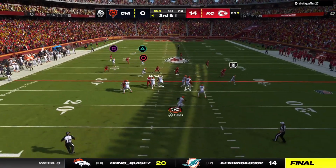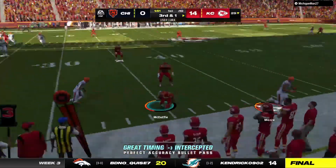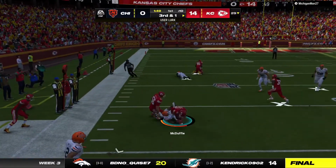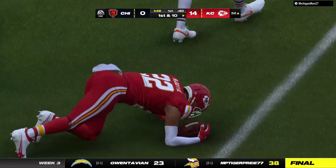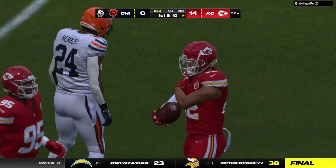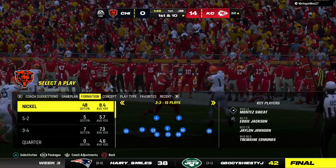Fields to throw on 3rd and 1. Escaping the pressure right. Oh, and his early struggles continue. Here's another one intercepted. Trent McDuffie with a pick. And they're going to set up shop at the 32-yard line. And not the first quarter that he was hoping for.